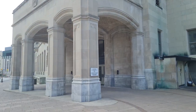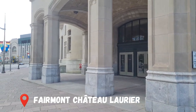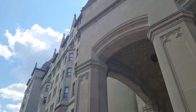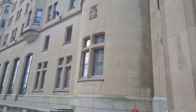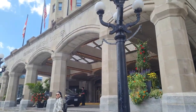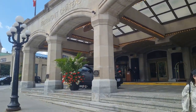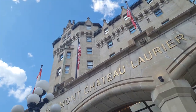Led by the ambitious American railroad magnate Charles Hays, the Grand Trunk Railway flourished throughout Western Canada in the late 19th century. When the railroad finally arrived in Ottawa, Hays hired the Canadian architectural firm Ross and MacFarlane to build what would become the Château Laurier. The architects designed the building in the French Renaissance style, while also including a bit of Gothic Revival flair. Hays spared no expense on the project.